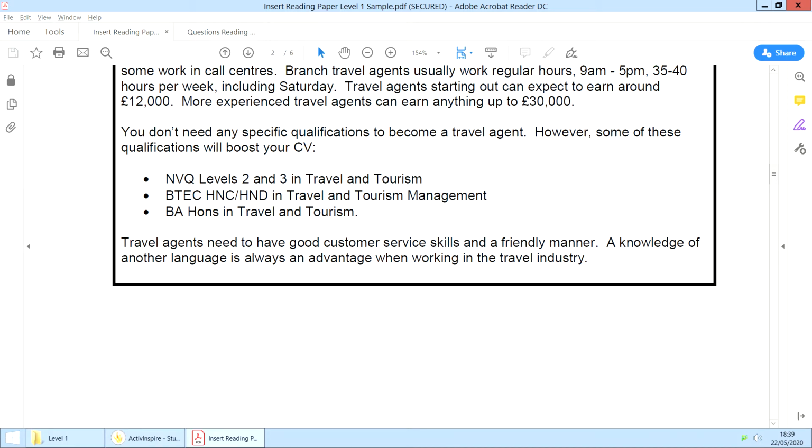It says, you don't need any specific qualifications to become a travel agent. However, some of these qualifications will boost your CV. NVQ levels 2 and 3 in travel and tourism, BTEC, HNC/HND in travel and tourism management, and a BA Hons in travel and tourism. So a BA Hons is a degree. I have a BA Hons in English, for example. The Hons stands for honours, and it's what you go to university for. So somebody here might have gone to university to get their Bachelor of Arts degree with honours in travel and tourism.